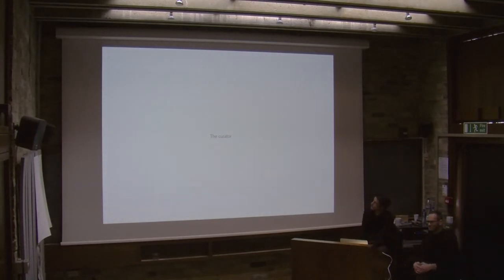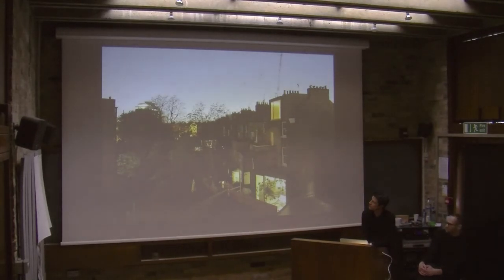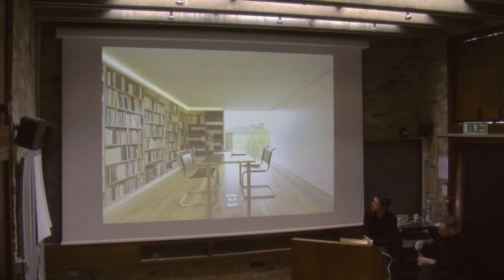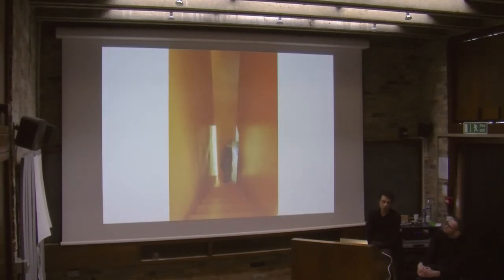So the curator. One of our early projects is this house for a curator, a very well-known curator, Jessica Morgan. There was this idea of the rear window, like in Hitchcock's Rear Window. We have two big windows, and one of them is the public space on the ground floor, the dining area, the kitchen, and then the study where they have all the books. Then there's a hidden access to the top behind a door with an orange staircase. It was a very fun project to do.